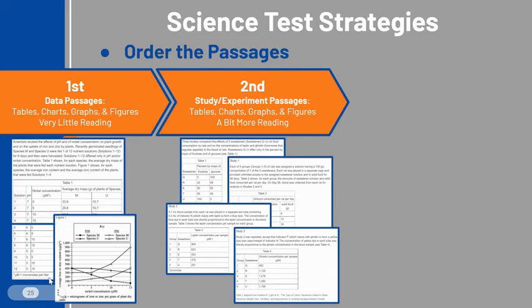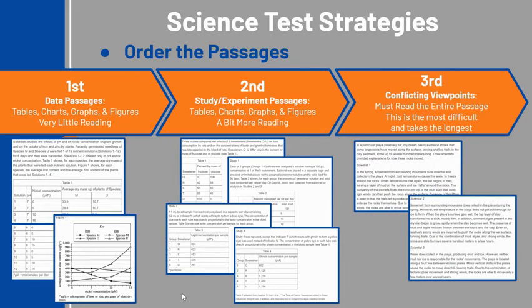The second type is the study or experiment passages. These are, again, going to have tables and graphs and charts and things and a little bit more reading, but still pretty short. These are the ones that you want to do second because you can do them the next quickest. And then the third one is this conflicting viewpoints. This one, you really have to read the entire passage, and it's going to be the most difficult because it takes the longest. You're comparing what different scientists or students think about something. So this is the one that you want to do last because it's going to take the longest.